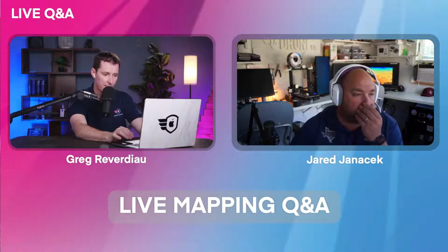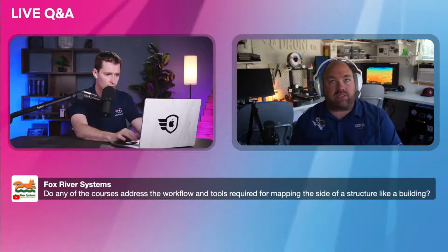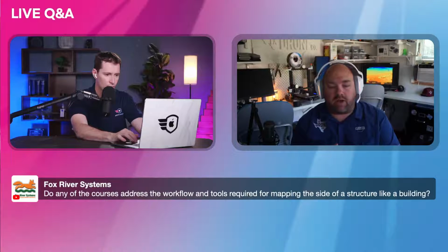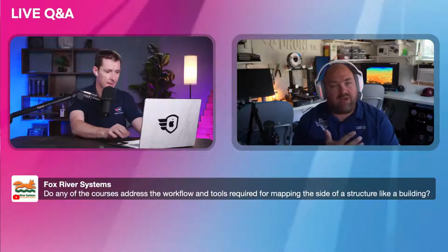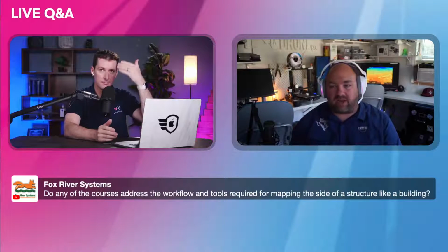Do any of the courses address the workflow and tools required for mapping the site of a structure like a building? Is that what we have in the mapping foundation? No. This is kind of a new area. Is it modeling or mapping? It sounds like it's modeling, but maybe you're wanting to make a map of a facade of a structure.